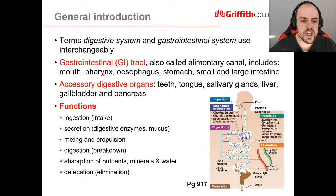Now, with the GIT, we have some of the primary things. So looking at our mouth, our pharynx, looking at the esophagus. Okay, so not the trachea. Okay, food does not want to go in there. If it's going in there, you're having a bad time. It's then going to move down to your stomach, your intestines, blah blah blah.